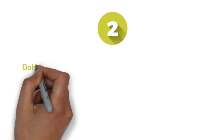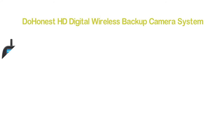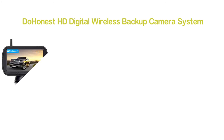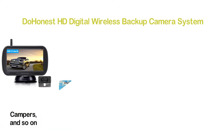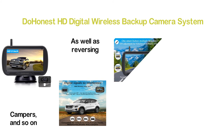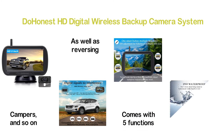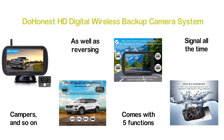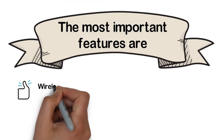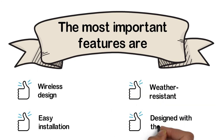Number 2 in our list, Duonest HD Digital Wireless Backup Camera System. One of the best wireless backup cameras, compatible with vehicles like cars, UTVs, SUVs, trucks, smaller RVs, campers, and so on. Performs really well and is applicable to slow speed driving as well as reversing. Ensures effortless parking with the best safety. This multifunctional professional waterproof camera comes with 5 functions. In addition, it ensures a super stable signal all the time. The most important features are wireless design, easy installation, weather resistance, and a smart button.